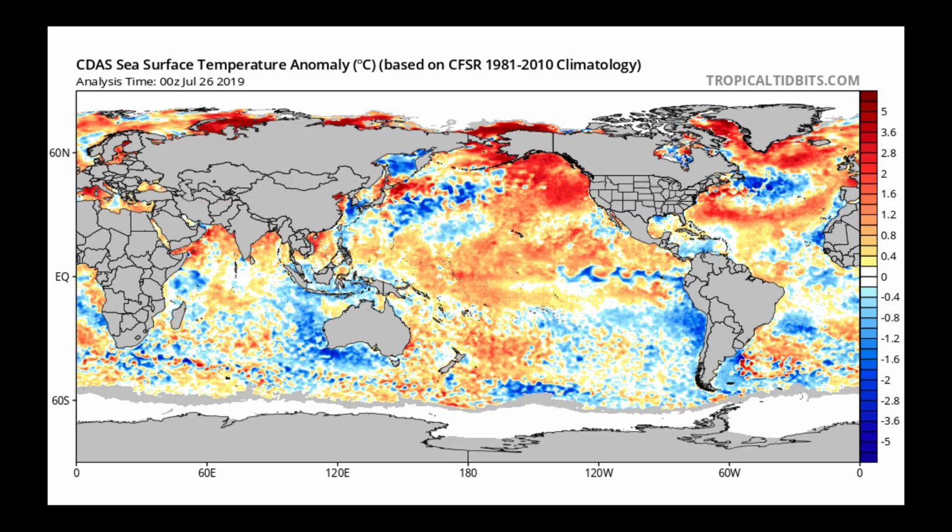Okay, here's the wild card that I want to discuss with you. We have been watching, and I've been putting it in the long-range updates, the development of some very warm water temperatures here in the Gulf of Alaska. You know, this has been called in the past the warm blob, the Pacific warm blob. Sea ice extent here in the Bering Sea is low, and water temperatures there are anomalously high as well.